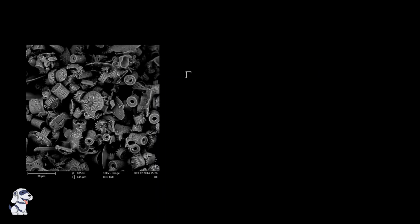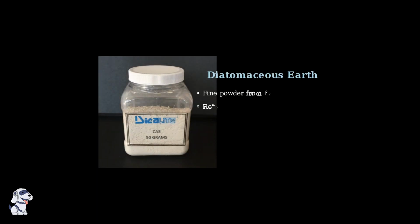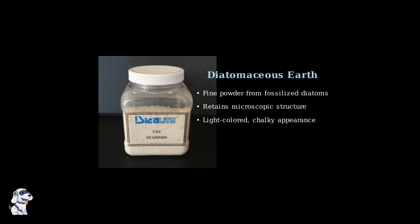When diatoms die, their beautiful silica shells don't just disappear. Over millions of years, these microscopic structures accumulate on ocean and lake floors, forming thick deposits. This accumulated material is called diatomaceous earth, a fine powder that retains the unique properties of the original diatom shells. The powder appears as a light-colored, chalky substance.